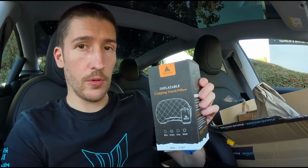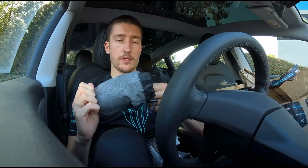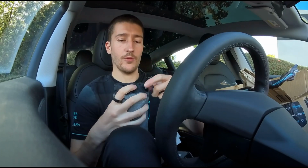We've got the camping travel pillow. So these are inflatable and I got 2 of these. Hoping that they're comfortable. Again, we'll give these a go when we're actually there. I don't really want to inflate them right now. Gonna have a lot of recycling to do. So it comes in a little bag and then let's see. It looks like it's in here. Feels pretty soft. We'll inflate that in a bit and we'll see how it is.